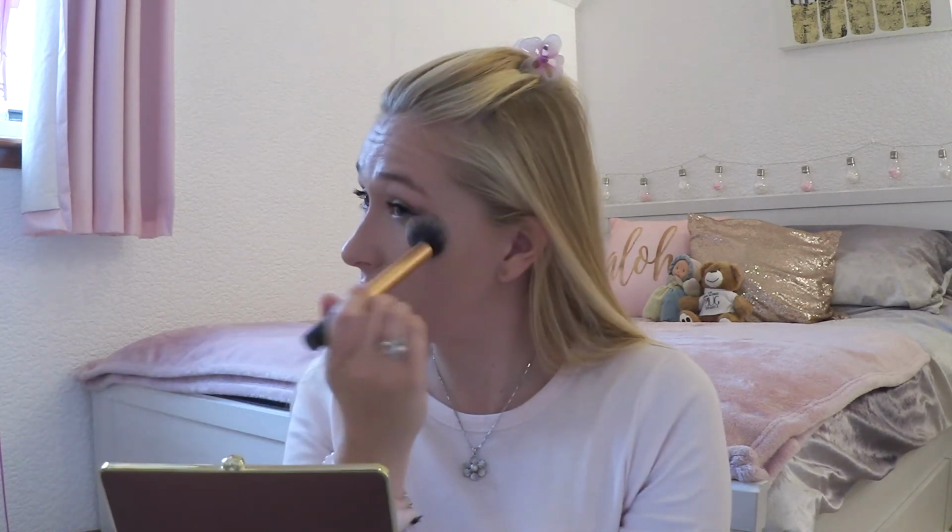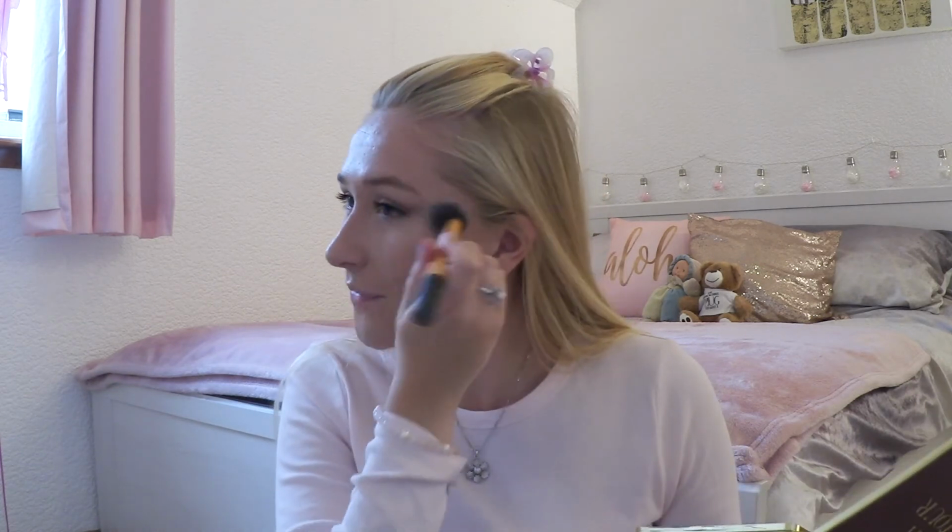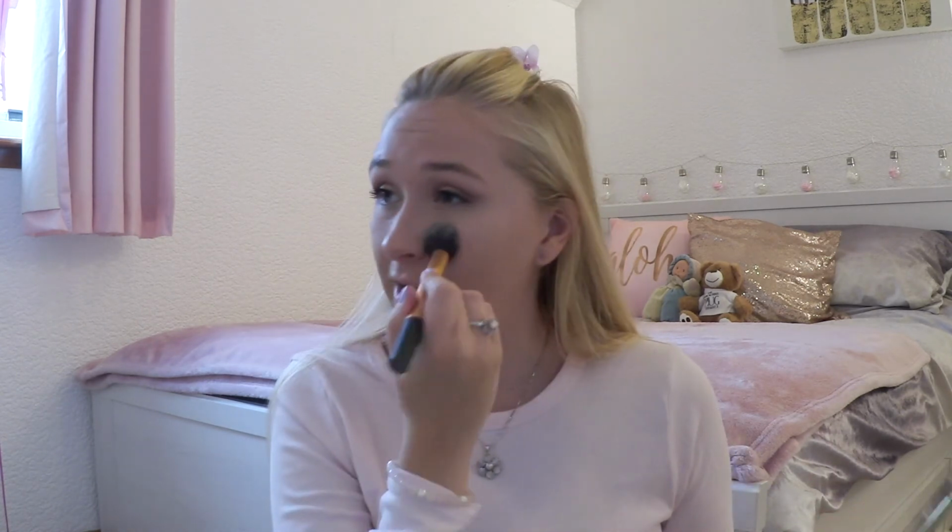And I pop this under my eyes first, and it just brightens them up so nicely, and I find this just makes your skin look really smooth and flawless. It tastes and smells like chocolate. I only say taste because I just breathed it in there, but it does smell like chocolate. And I bring that down in the triangle area because that brightens nicely.